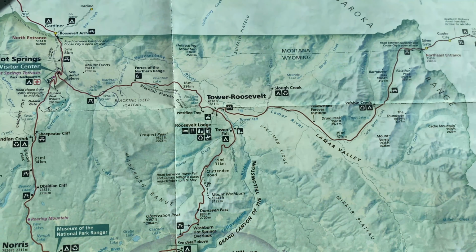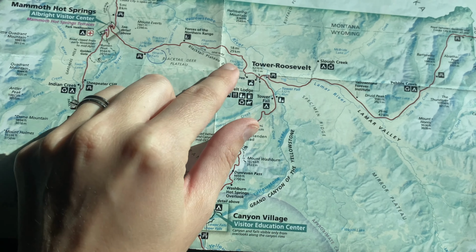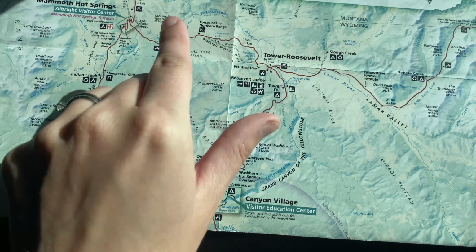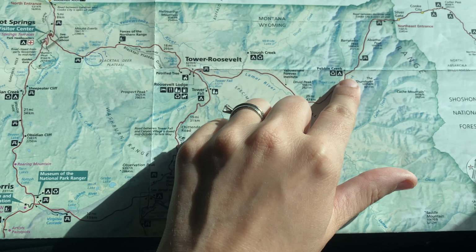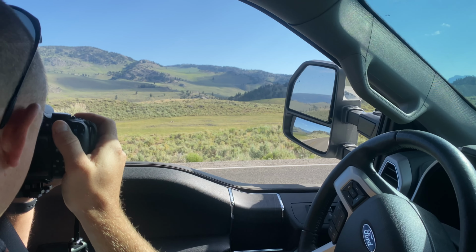So for today's adventure, since this lower road, Tower Roosevelt, is closed, we turned around here yesterday and backtracked out to our exit. We're actually going along the route that is on the Lamar Valley, and already, just on this first little stretch, we see a cute little pronghorn right out there in the field.